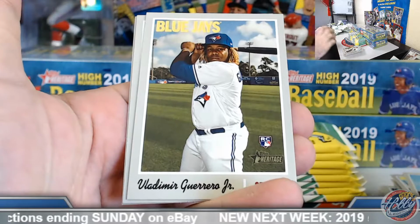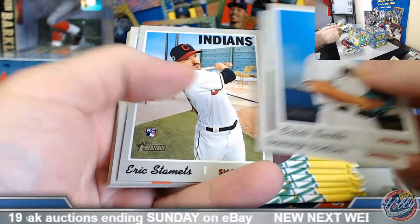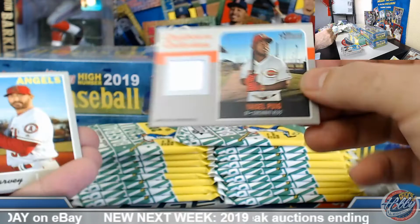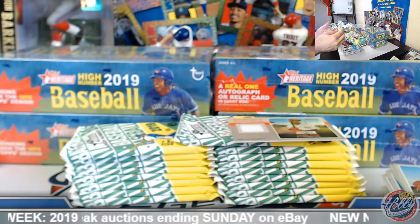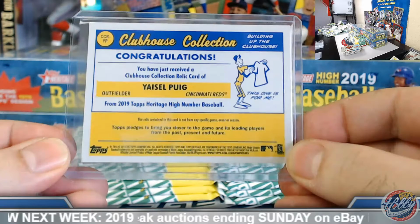Mr. Vladdy, back at it. Clubhouse Collection, Game Used Jersey Relic, Yasiel Puig. Cincinnati Reds on this one. A little action there. Looking for some Senzel rookie action for you. So we got the Rowdy Tellez auto in box number one, Puig Jersey Relic here, number two. But let's see if we can put up some of that supplementary action.